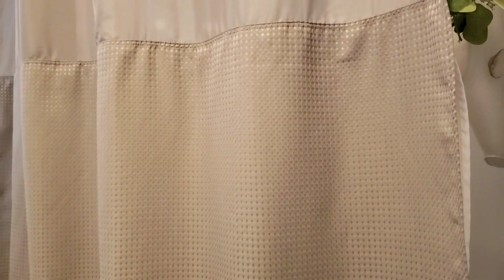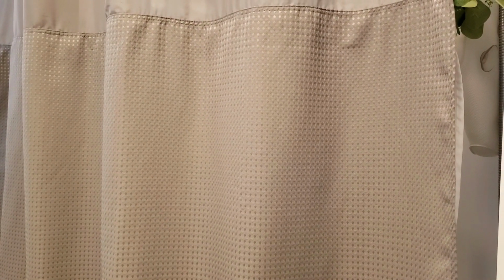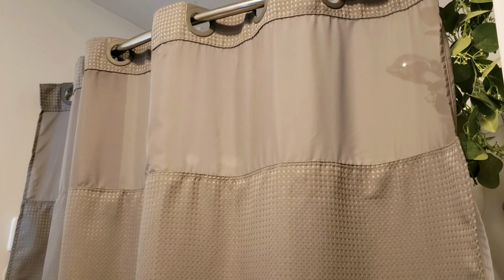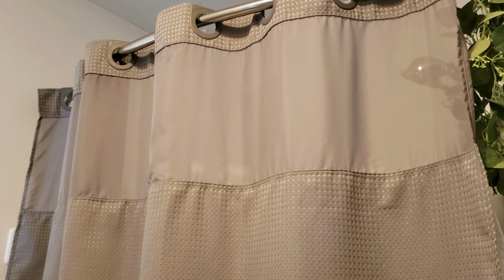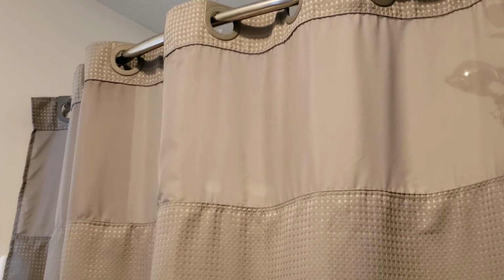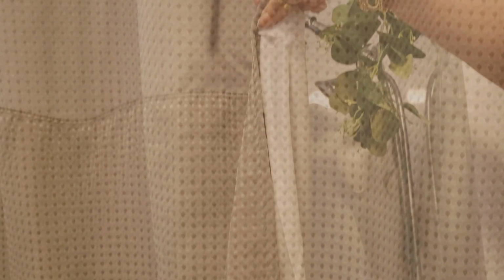And y'all know I'm all about making life easier, prettier, and more functional. Let's start with the setup, because this is where the magic happens. This curtain has built-in split rings angled at 45 degrees, so you can hang it up in like 15 seconds. No hooks, no tools, no wrestling with the curtain rod. Just snap it up and boom, you're done. That alone made me fall in love. But wait, it gets better.